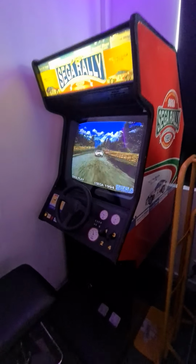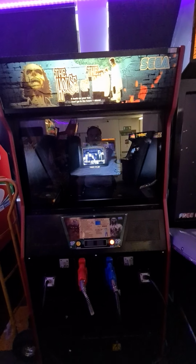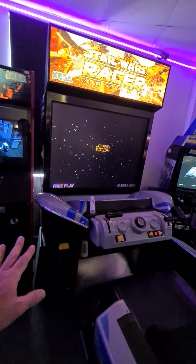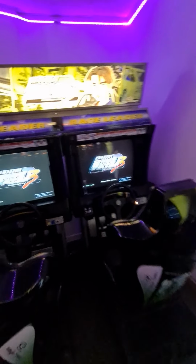Sega Rally 2, fully up and running in the corner there. House of the Dead. That was faulty before lockdown, it's fine now. Star Wars Racer or Pod Racer, Initial D3, both of them are working.